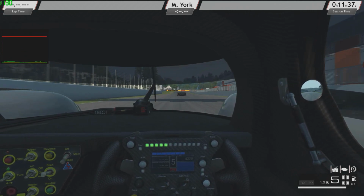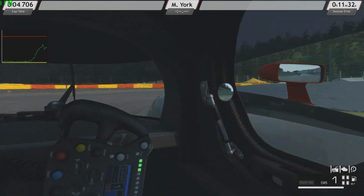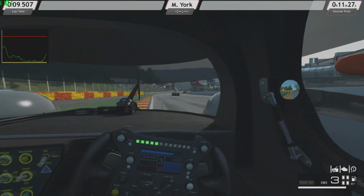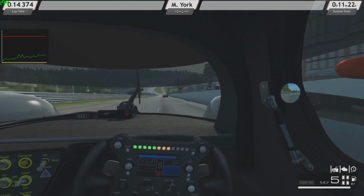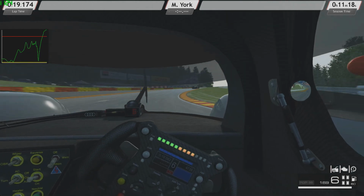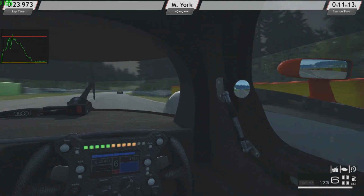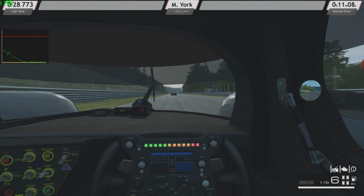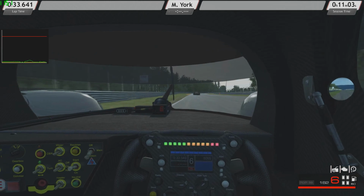The bus stop chicane and this hairpin should give us a pretty good idea as to what the mechanical grip of this car is like. I completely missed the apex of that hairpin there. Something you guys have probably noticed straight away is that the view out of this car is very restrictive. There's not a lot that you can see out of, and I'm just going to confirm that Eau Rouge is completely flat out. The A-pillars on the car are absolutely massive.